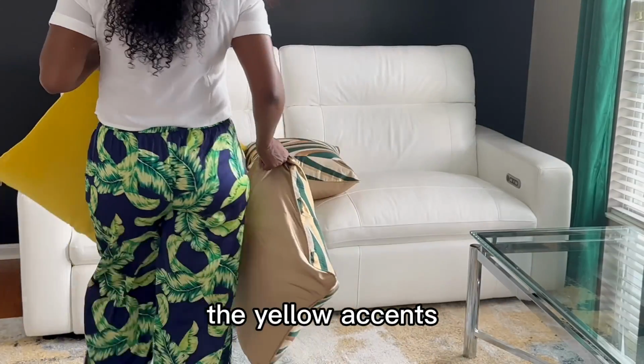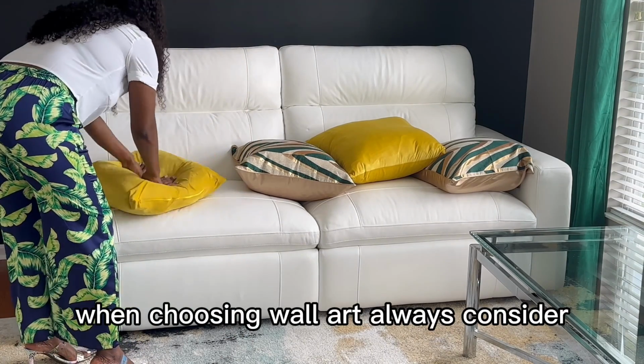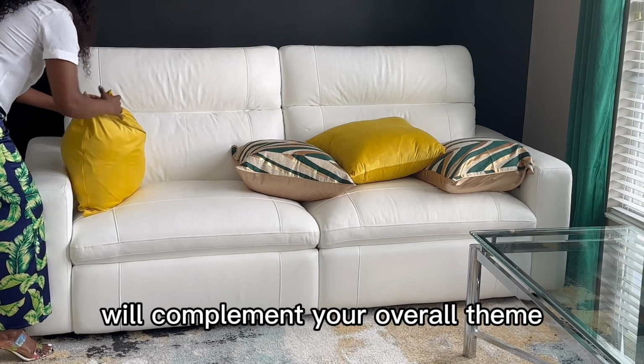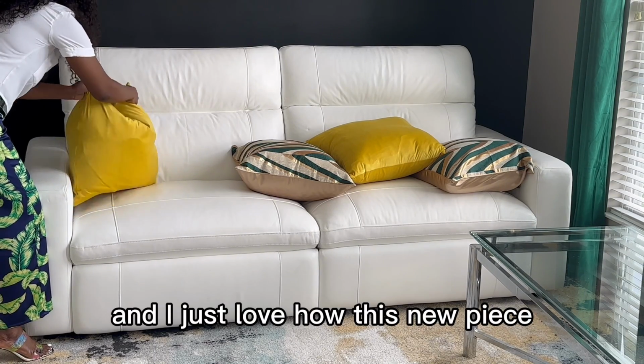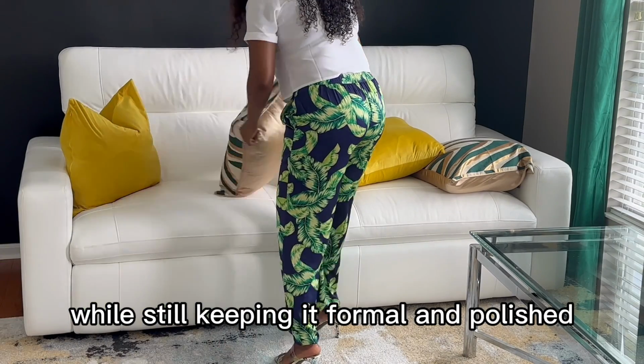The yellow accents creating a cohesive and intentional look. When choosing wall art, always consider how the colors and patterns will complement your overall theme. And I just love how this new piece brightens up the room while still keeping it formal and polished.